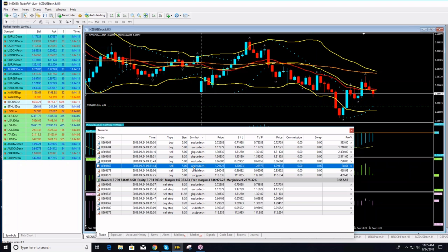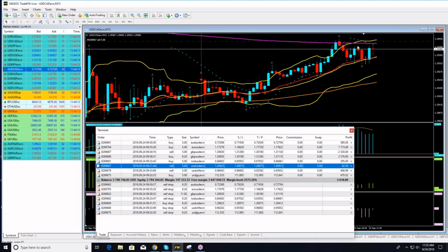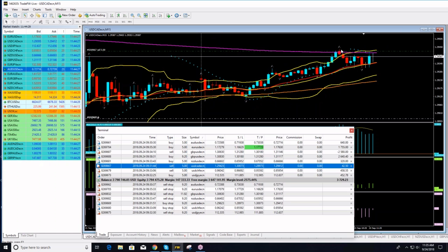Dollar CAD, we have short positions. The price is consolidating below the MA of 200 periods, which gives us further probabilities for this short position to turn into profits. So it will be very interesting to see if the price manages to break above this and sustain the price of dollar CAD above this daily high. We will see about that.